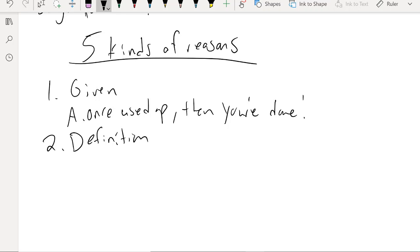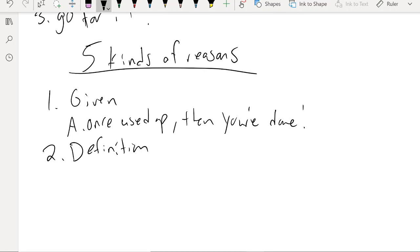So definitions are one of your kinds of reasons. If you know the definition, then you just say exactly what the definition says in your statement. So definition of blank is X, Y, and Z, right? The X, Y, and Z would be your statement, and the reason is definition of blank. So these are hard, but they're straightforward.